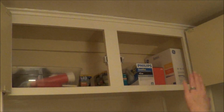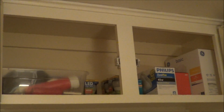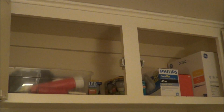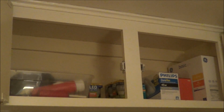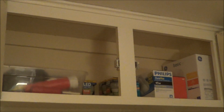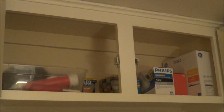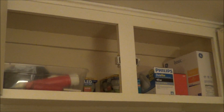This right here has flashlights and light bulbs. I used to do flashlights, light bulbs, and all my cookbooks. The problem is it was so crammed, and then I had trouble reaching the cookbooks, and they would get all messy up there. It was really a pain. So I'm going to show you what I've done with the cookbooks. I love this. It's much more manageable, and it's not so crammed. I'll meet you in the living room to show you what I've done with the cookbooks and a few other things.